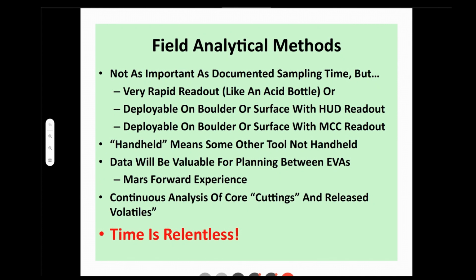Data will be valuable for planning between EVAs, and that's why I think your analytical work probably ought to be something that you don't use so much in real time, but in planning between EVAs. This is an extremely important Mars forward experience to have and to work on. Continued analysis of core cuttings is, I think, something very important, particularly if you have automated those coring activities, and particularly for any released volatiles.